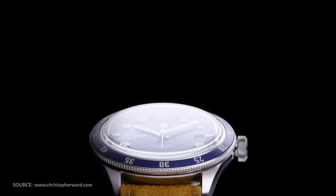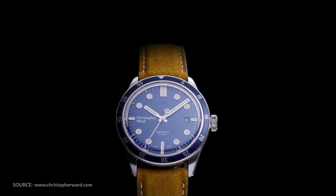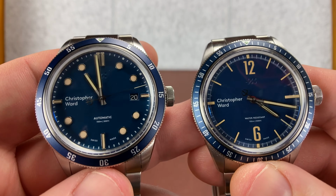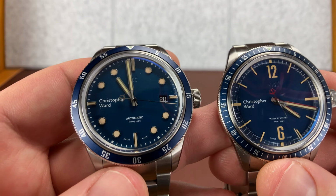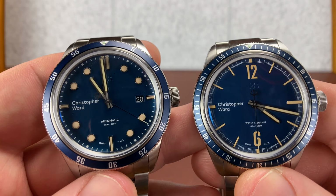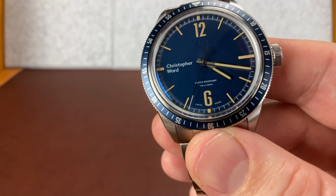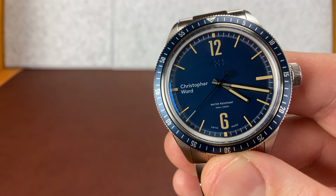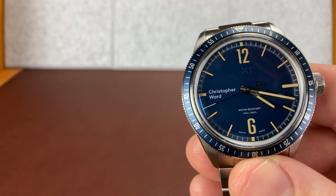Now, I did ponder before, I've always wondered about this. I have had more success and more accuracy out of hand wind watches than I have automatics. And this might be an example proving that hypothesis to be somewhat true. So, for example, the hand wind here has a 42-hour power reserve. You'll notice it does not have a date, and both of them beat at 2800.